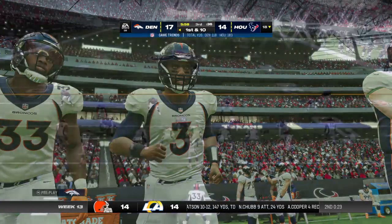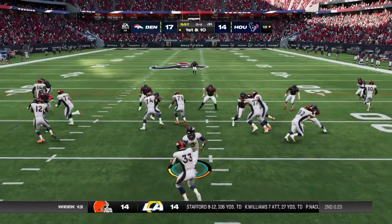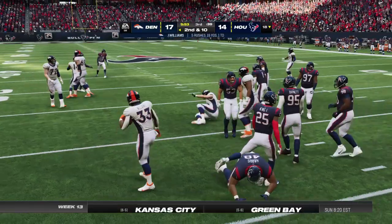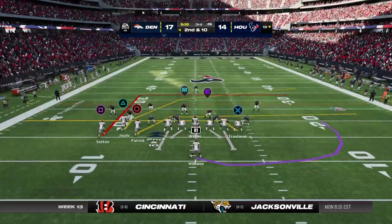The Broncos offense set to begin this 3rd quarter. So 1st and 10 here for Wilson and the Broncos at their own 18. He'll hand this to Williams to start things out. And he is swallowed up right at the line of scrimmage. Here's 2nd and 10.